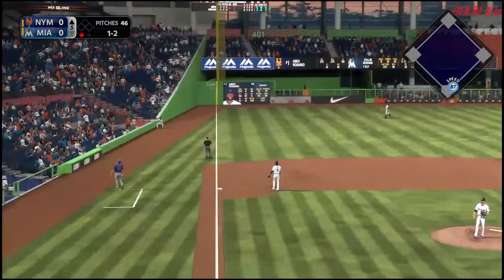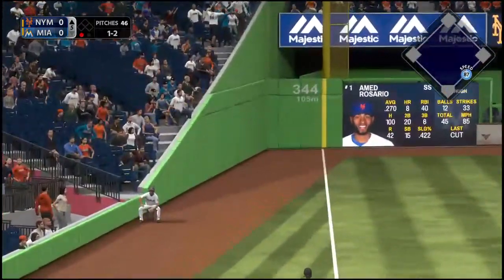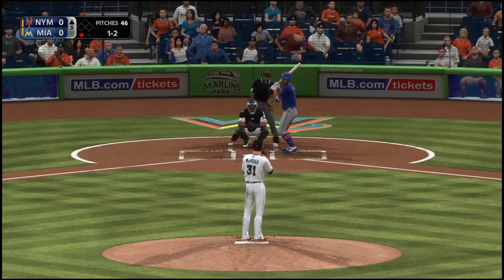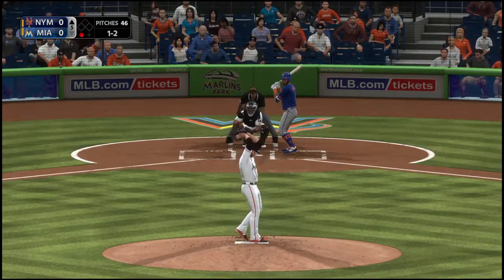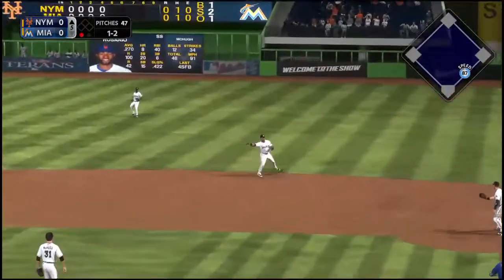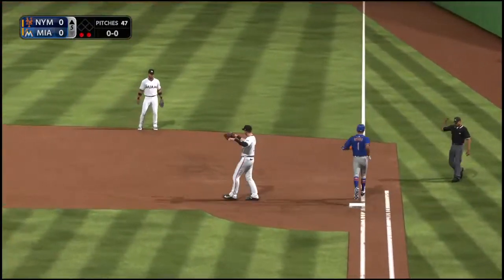Now that ball's hit well deep down the left field line, headed toward the foul pole. And that nearly broke our tie, but instead it's a foul ball. Sliced hard on the ground. Castro's able to get there, and that's the second out.